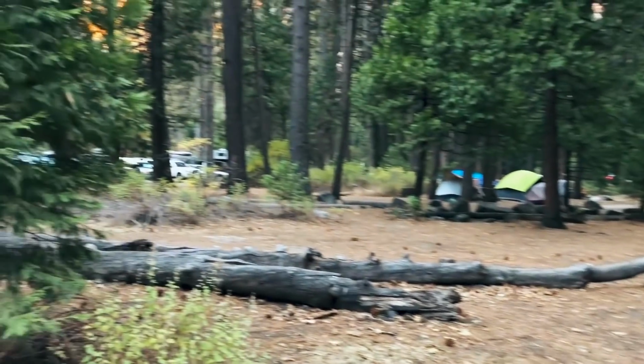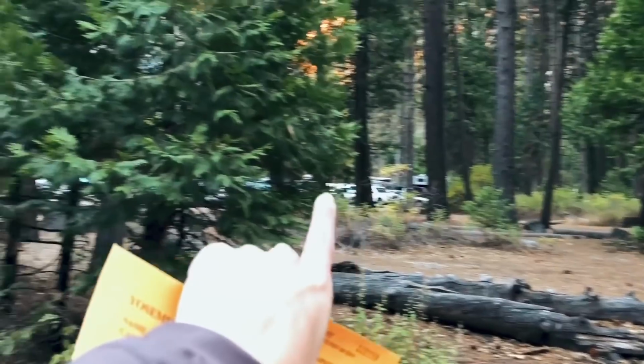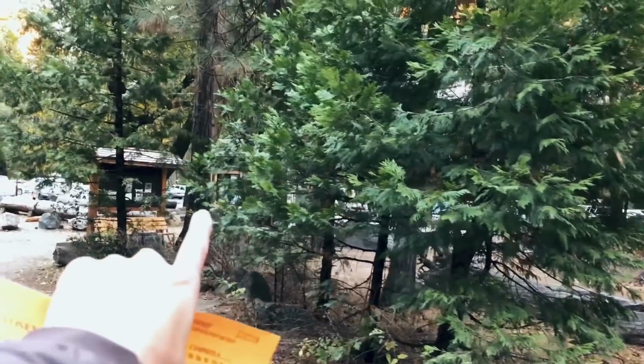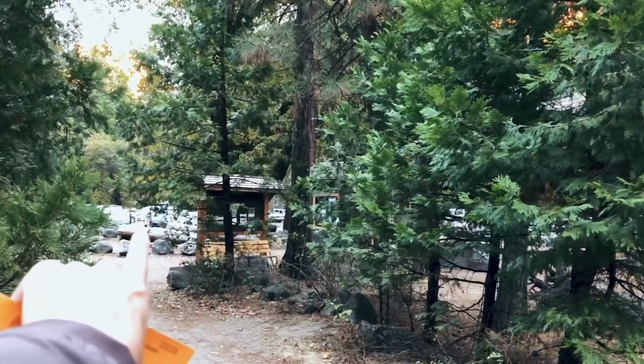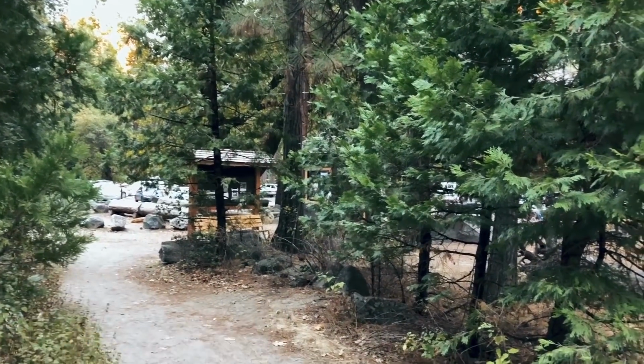I'm on it right now. Turn around, look, you can even see the parking lot behind these trees. There's the kiosk right there. There's just a little information station and the rest of the parking lot. So it's super close.